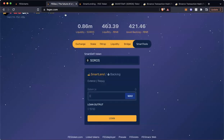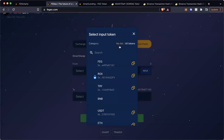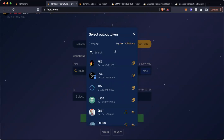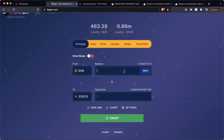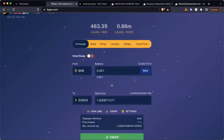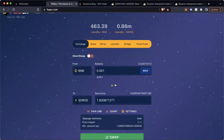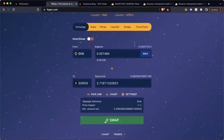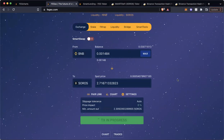And now the whole idea is we can go ahead and turn around and take that balance, and then we can go ahead and buy another token. So theoretically, obviously, if I had a little bit more money on there, it would work a lot better. But I can actually go ahead and just compound what I just got. So there was 0.001484. Oh, then that'll give me 2.7 Soros token. I'll go ahead and swap, confirm.